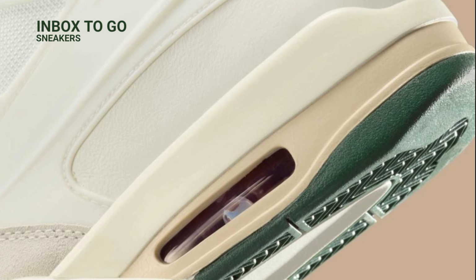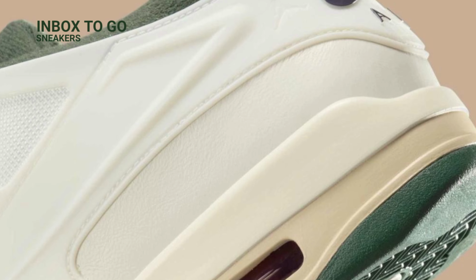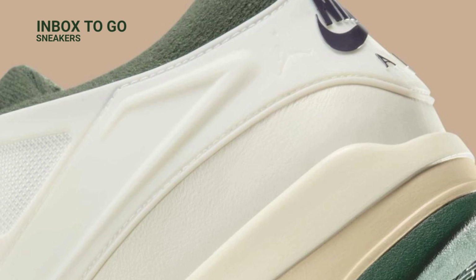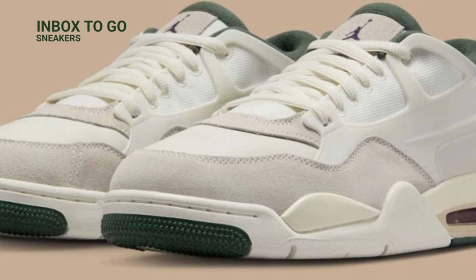Rich accents like midnight green linings and outsoles, along with the Dark Raisin heel logo, inject warmth and contrast into the muted palette. Quiet yet impactful, this colorway fits perfectly into seasonal wardrobes.